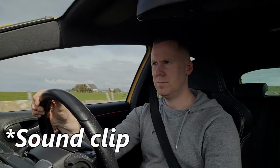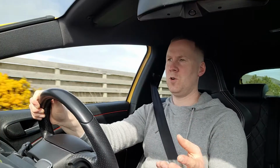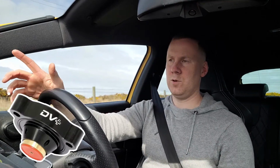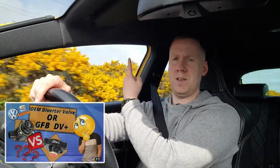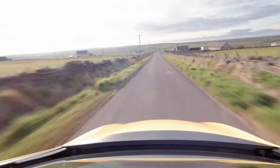With the remap as well, I've also noticed that the diverter valve is a lot noisier now. It was making noise before, but I can hear it a lot more now. That'd be the increase in boost in the software for the remap. It's also a Go Faster Bits diverter valve, which I fitted in a few videos back. If you want to check that video out, then it should be up there in the corner, one of the corners anyway. So check that out if you want to see that being fitted.